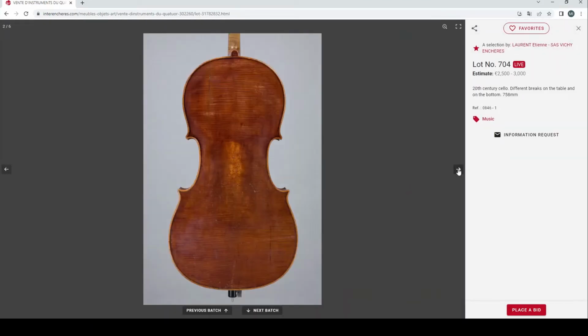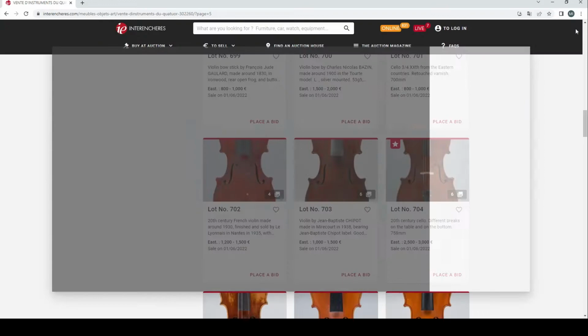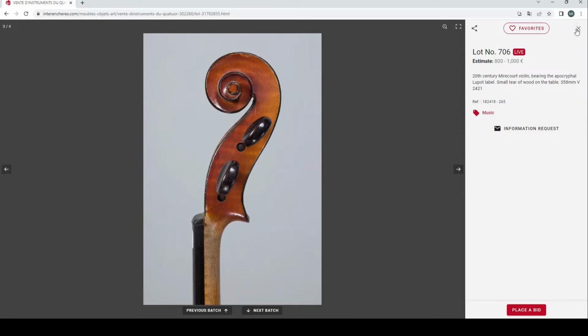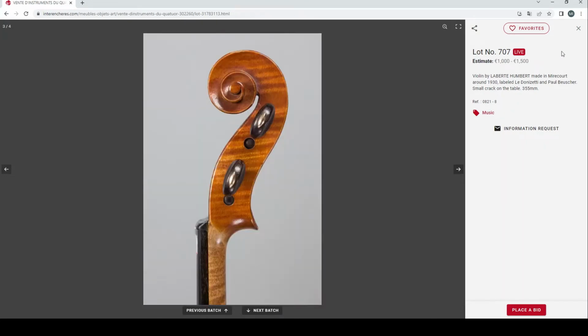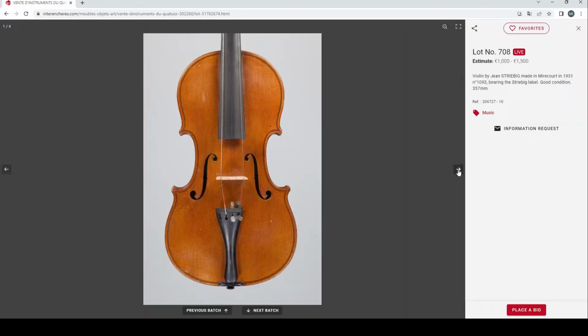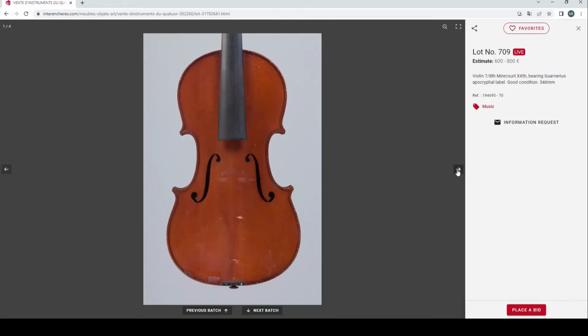20th century cello. German school violin made circa 1820. 20th century musical violin. Violin by Robert Humbert. Violin by Jean Strieberg. Mirecourt. A 7/8 Mirecourt violin with a Guarnerius label.